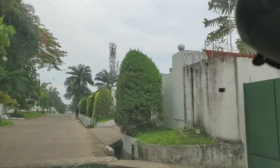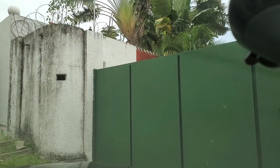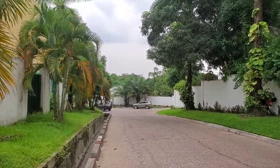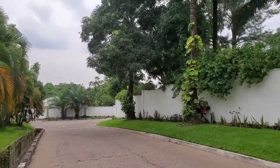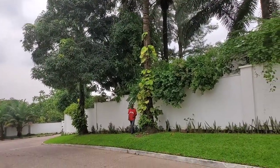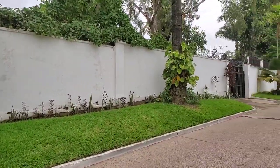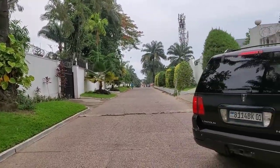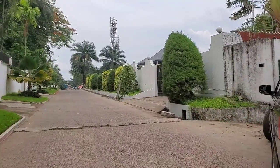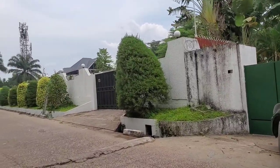Oh, you want to stop here? Once again, it doesn't do it justice, me just driving around. I just want you to take in this neighborhood. This is what I like about Africa. When they put their mind to doing something, they do it well. Just look at this estate. It's just something. Look at the homes. You will see homes here that will blow your mind.